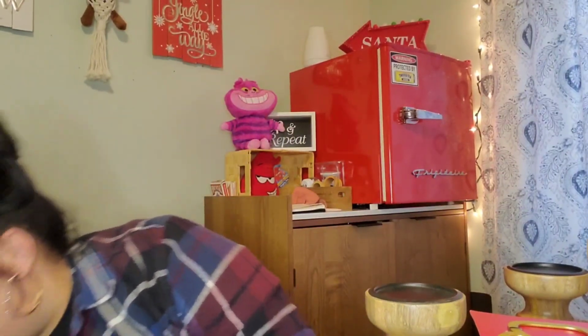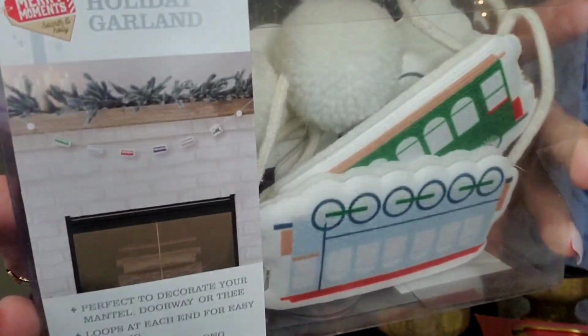Okay, these are the last few things, and these were all from Aldi's. So, I found this super cute holiday garland. It's like fabric, perfect to decorate your mantle, doorway, or tree. Loops at each end for easy hanging. 6.13 feet long. And it looks like a little choo-choo train set.